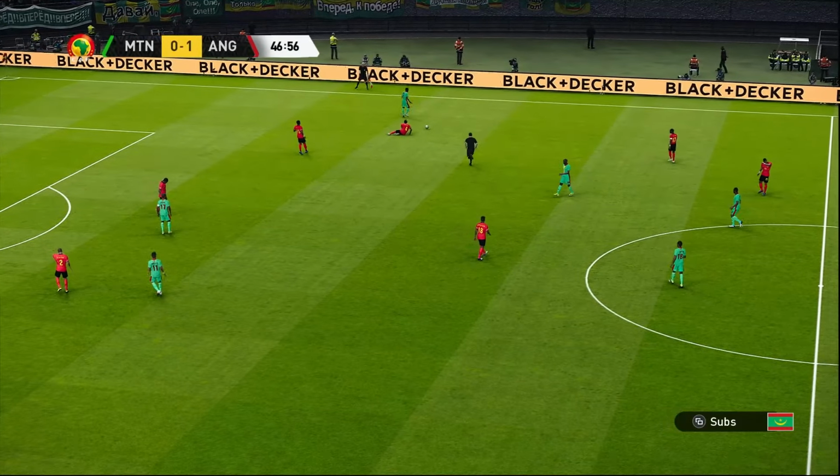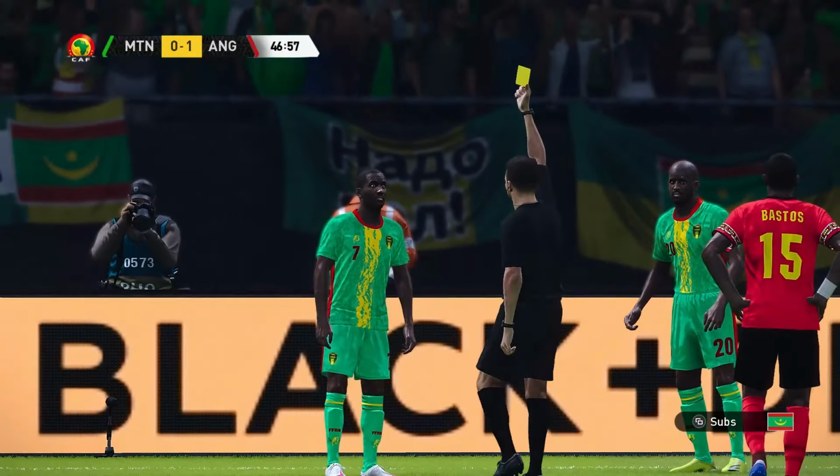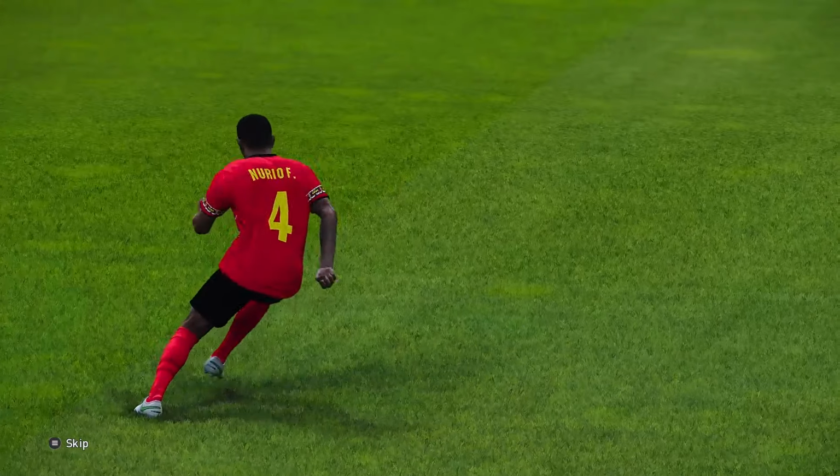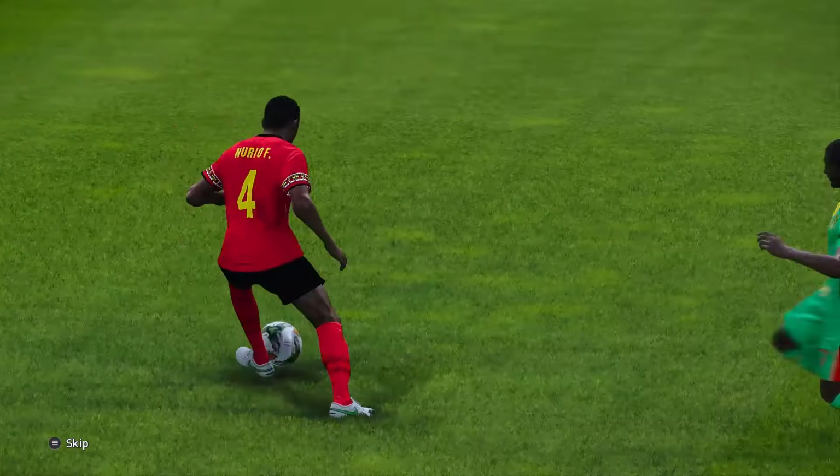And a foul, yes, the referee's given it. And he has shown him a yellow card. To get it forward quickly. Dangerous looking ball, and it's come to nothing. He's got it, and he's got time. Oh, that's a fine challenge.